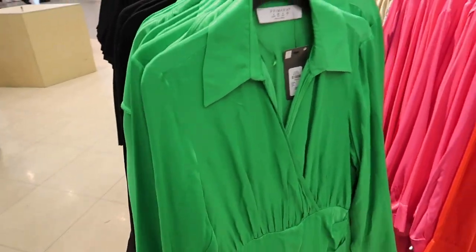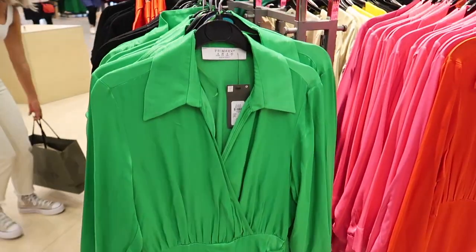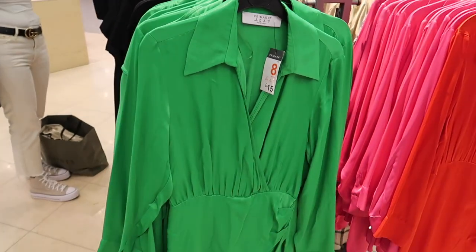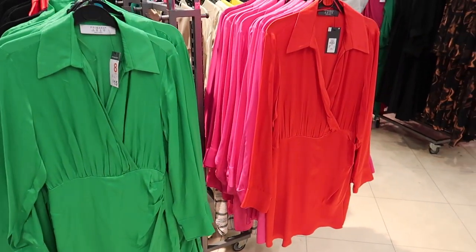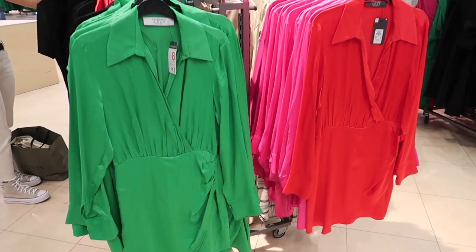This is a complete Zara dupe. The Zara dress that they do, I think I purchased in my last video, and it was £45, I think. But they've got red, neon pink, black, and green, and they are pretty much identical.